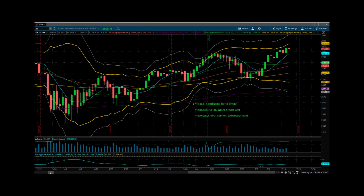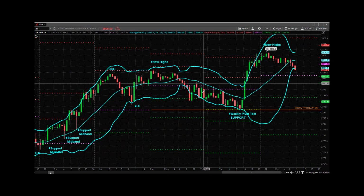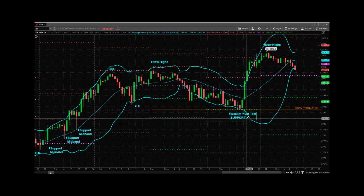Okay, so you can see we've been talking about this steady march to the upside. You see the upper band here. You see the 9-day that it's riding. When we talked yesterday, we were in the process, this is an hourly chart, of testing the weekly pivot. So it's going to be important. The weekly pivot became support. We put a midday video out yesterday showing what we had done with that. We basically got long against 90.